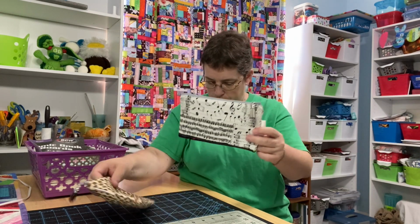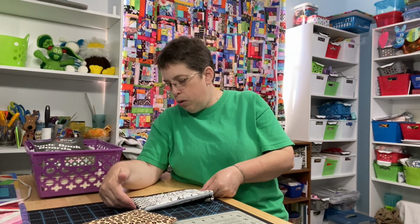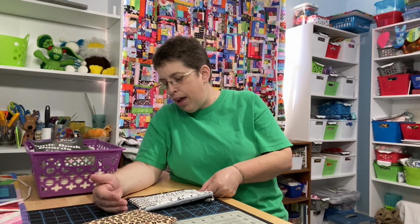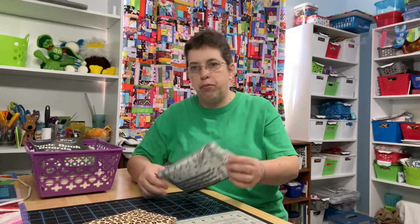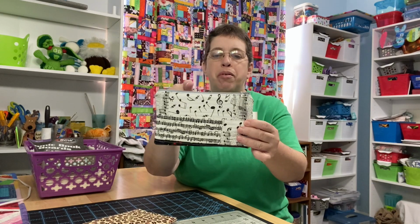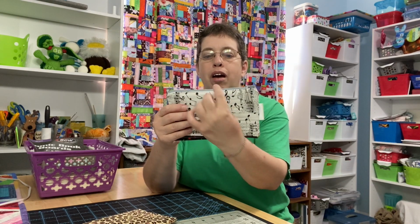These guys ended up being, I think I listed them at 8 or 8.25 wide, and the height is about 5 inches to the top of the zipper. I usually measure to the top of the fabric and not the top of the zipper.